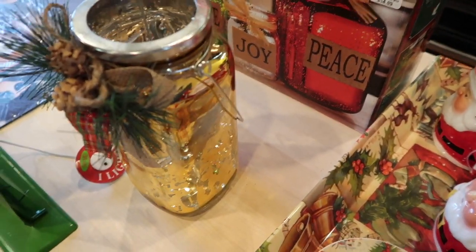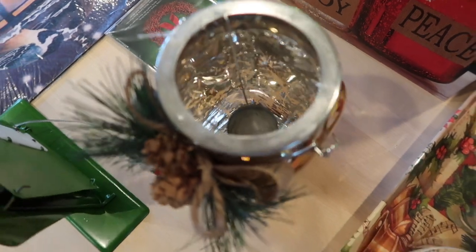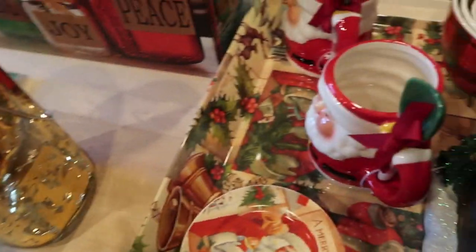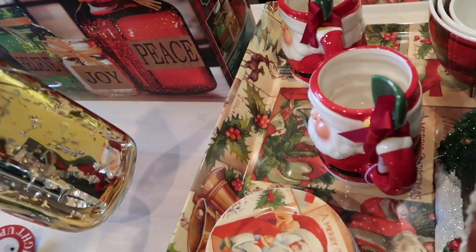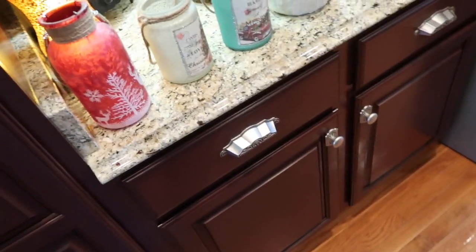And this is just another hurricane lamp, and you can see down in there where it holds the little tea light. It's like a gold and silver, and it's upside down, but it was $5.99. So that's this table and this area.